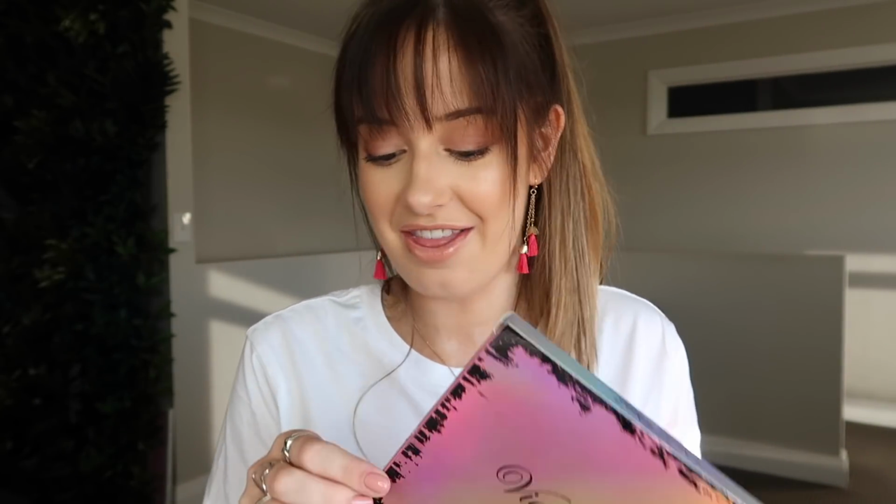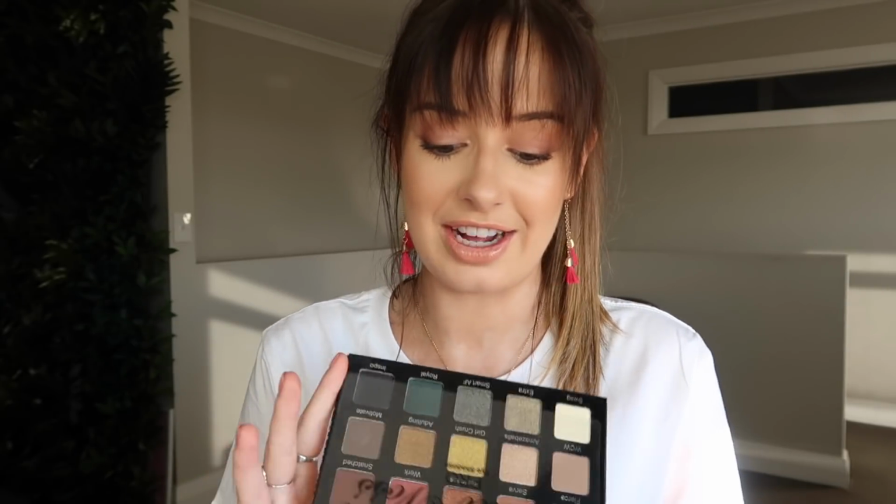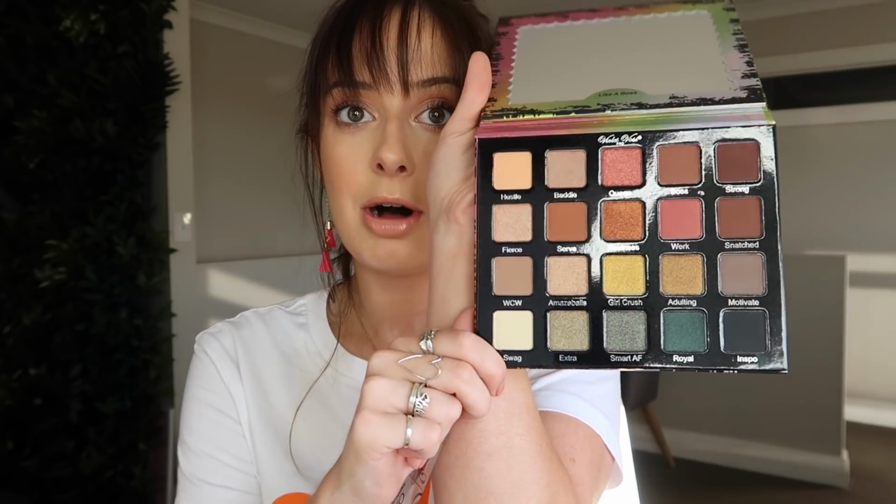I bought the Violet Voss Like a Boss palette, and the fact that it rhymes makes my life so happy. I bought this at the start of my trip and I was going to use it, but then I decided I would rather wait till I got home, so I just used it as a mirror the whole time I was away, because it's got a nice big mirror on it. I've used products from them before and enjoyed them, so I bought that one.